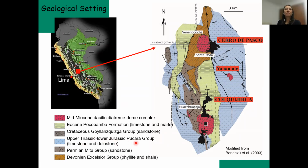composed of limestones and dolostones with the Pucara group, which is the blue here, and also in this part here. So these limestones are very important because they are very favorable for mineralization, which is not the case for some other limestones.